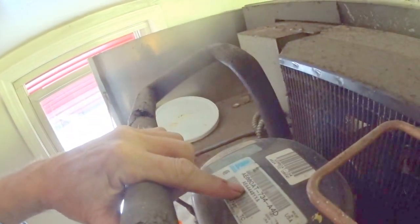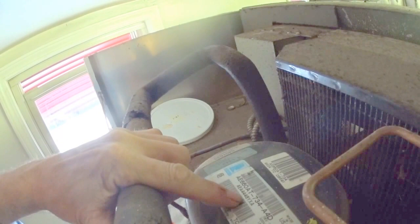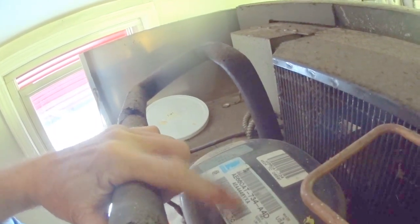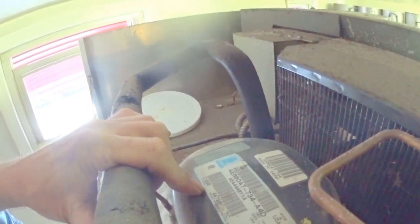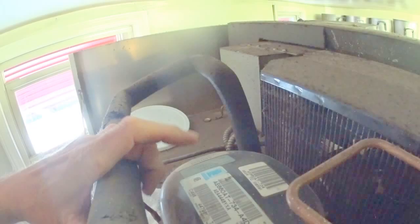It's an AEA4448YXA134, and this looks like it was a 96. It's got polyester oil in it already, so that's good. Okay, I've got to start moving the compressor.